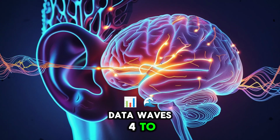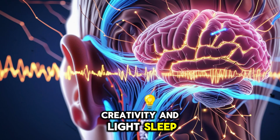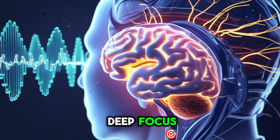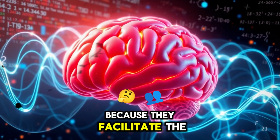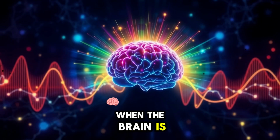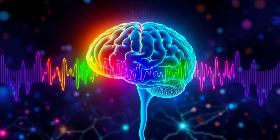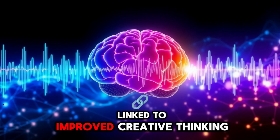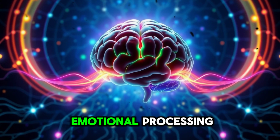Theta waves, 4 to 8 Hz, are associated with deep relaxation, creativity, and light sleep. These brainwaves are often seen during daydreaming, meditation, and moments of deep focus. Theta waves are particularly important for learning and memory because they facilitate the brain's ability to absorb and process new information. When the brain is in a theta state, it is more receptive to new ideas and insights, making it easier to learn new material. This state is also linked to improved creative thinking and problem-solving abilities, as well as enhanced emotional processing.